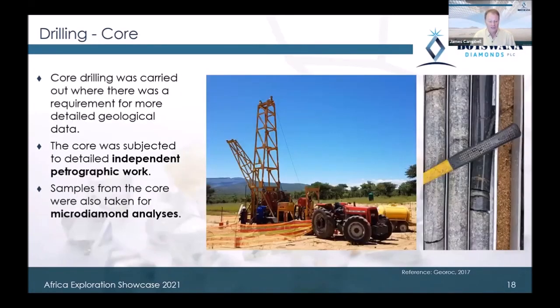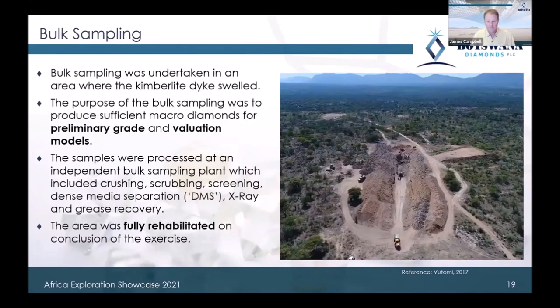And then, of course, core drilling, which is a bulk standard, again, in the geological toolkit. This is actually used where we need more detailed geological work itself, particularly with regard to petrography and the kimberlite morphology on a centimeter or meter level. And then, of course, we use that core for microdiamond work, which assists enormously in terms of providing estimates of the macro grade.